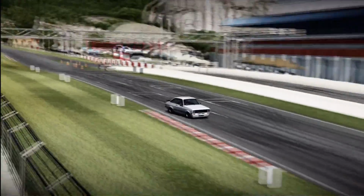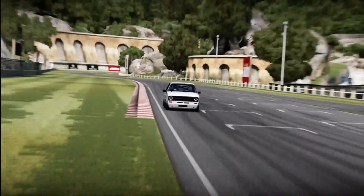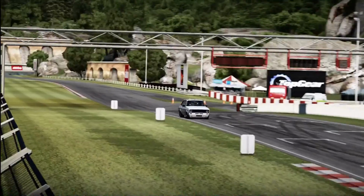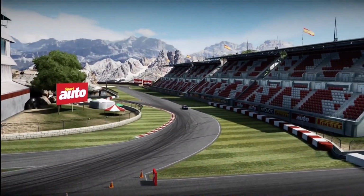I did quite enjoy this car. It's also the loudest car we've had. It's incredibly loud. I think it does like 9,500 RPM before you need to change up a gear. It's very noisy. It scared the crap out of me the first time I drove it because my TV was quite loud. Anyway, on to the flying lap for the Escort.